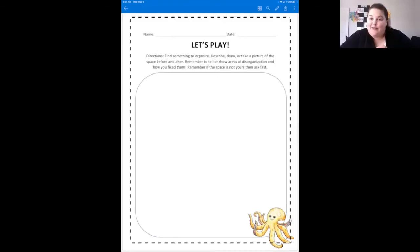Organization can be really fun. Don't make it feel overwhelming.